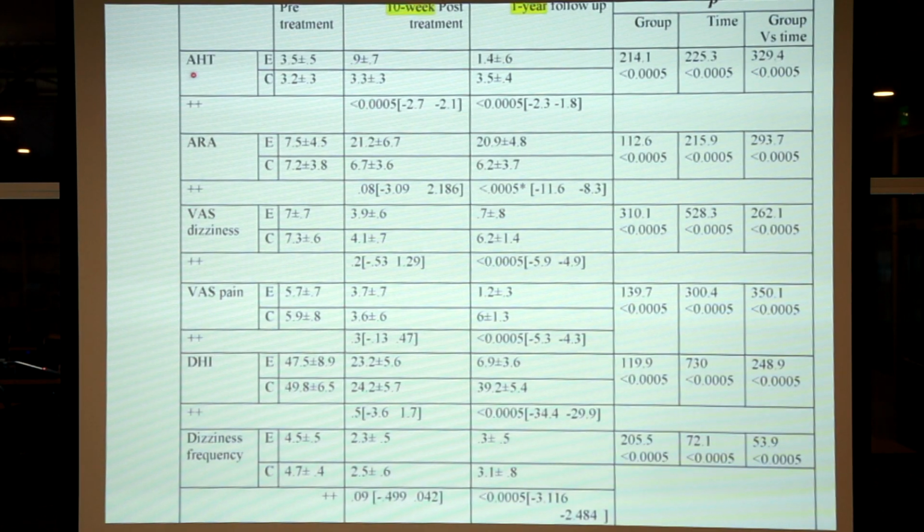Now, the outcomes of this project. I'm going to show you a table with all the numbers. Don't get confused by that. I just want to show you that this is right out of the trial. Here's what we're looking at: anterior head translation, AHT. This is the experimental group that got the Denneroll. 3.5 means 3.5 centimeters forward initially on the x-ray with their posture. That's 35 millimeters, roughly 1.5 inches.